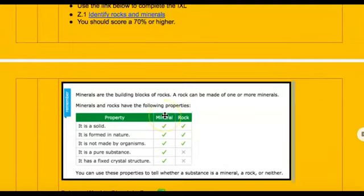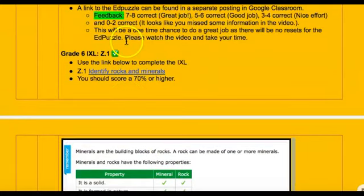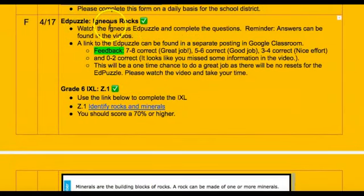And so I've been through these. You just have to read carefully. But this Edpuzzle, I think the video is only about 2 minutes long. Again, with Edpuzzles, make sure you listen to the Edpuzzle. Rewind the Edpuzzles if you need to.